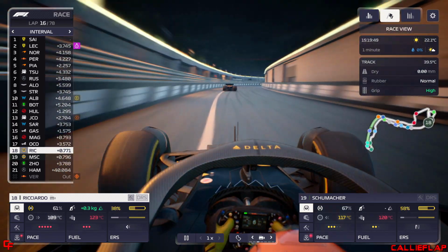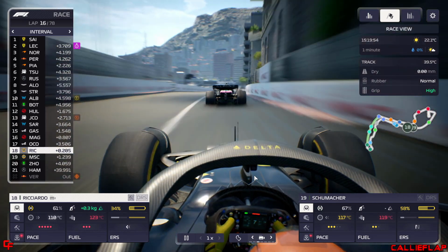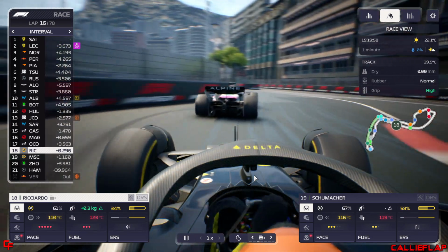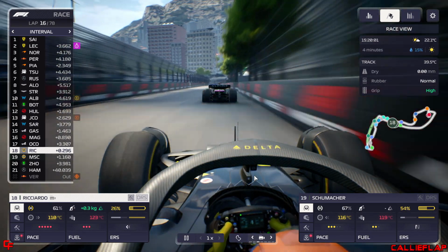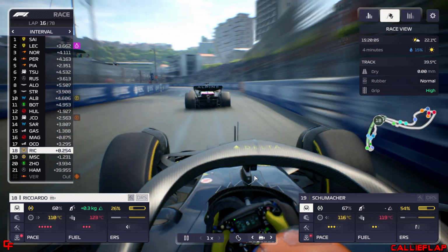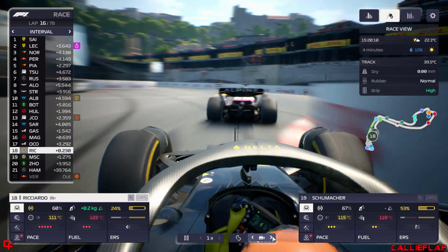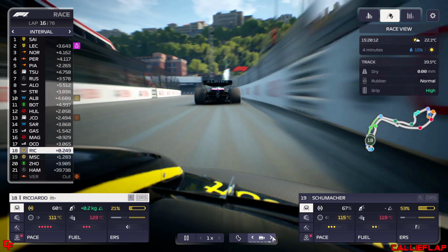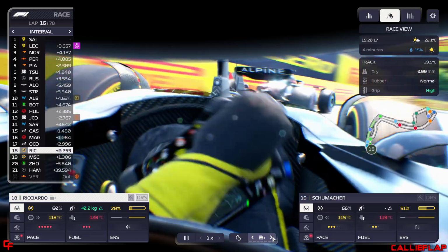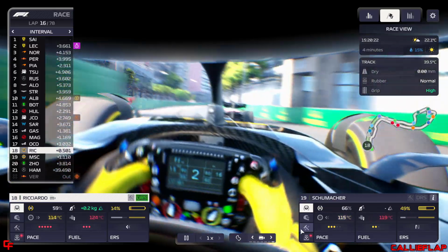Got good traction out of there, Ocon. We're not going to be close enough here, but if we stay this close coming onto the back straight, we'll have a good chance. Just need to stay here. This is how close we need to be. He clipped the wall, it nearly looked like there. We're closer. We're definitely closer this time round. Can we get this done now? Come on, Danny Rick.